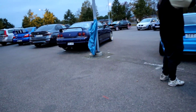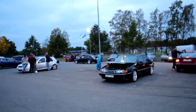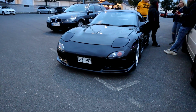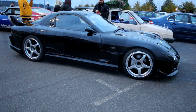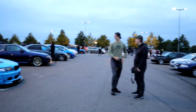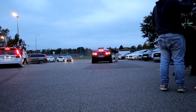Let's go around the car meet here and see what we can find. Skyline. We have a crazy GTR over here. Well, this is not a GTR, but we have another favorite here, an RX-7. That's a favorite. But for real, these ones are very cool. Veterans. Oh, the GTR is messing up everything here. You have no clue how loud that is.